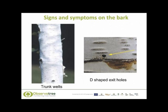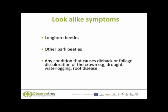On the right-hand side, you can see a typical exit hole produced by the adult as she chews her way to the outside of the tree. These exit holes can also become stained by rust-coloured sap, which you can also see in the photo. These holes are 3 to 5 millimetres wide and they're a D shape. So lumps and bumps on the branches and trunks and D-shaped exit holes are good indicators of the bronze birch borer. So what can produce look-alike symptoms on birch?